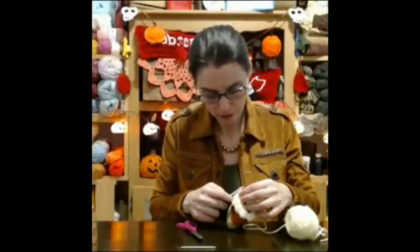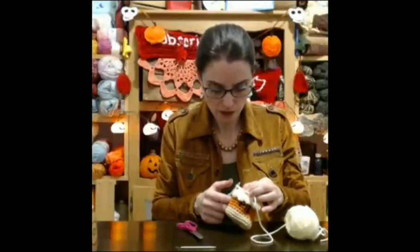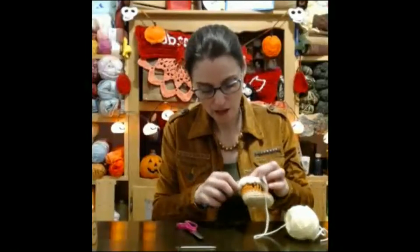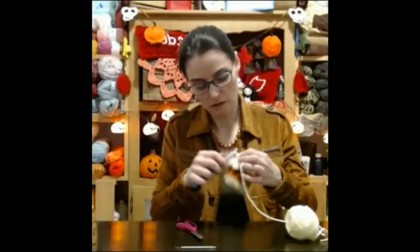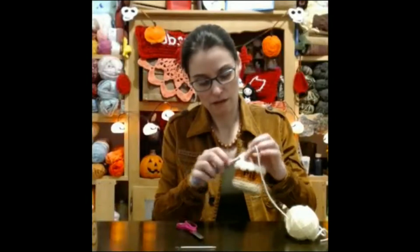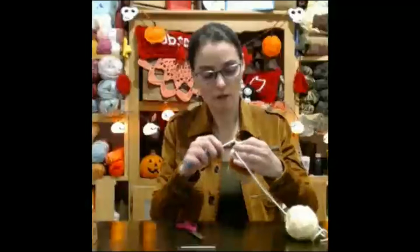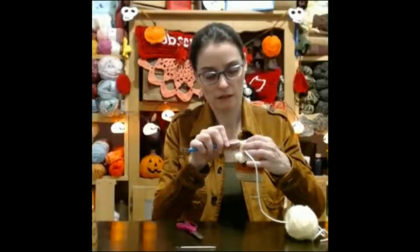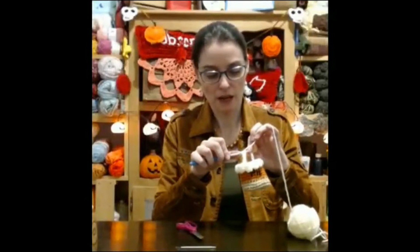How come I'm having so much trouble here? Oh, I see why. Forgot to chain one. Chain one, turn. It is magic. All right. So I'm going to make this handle a little bit stronger and we'll see what we think here. This little tiny treat bag is turning into more like a little tiny market bag.